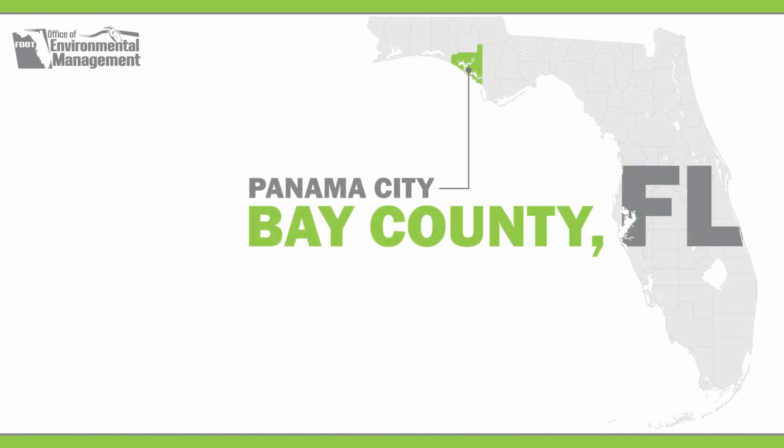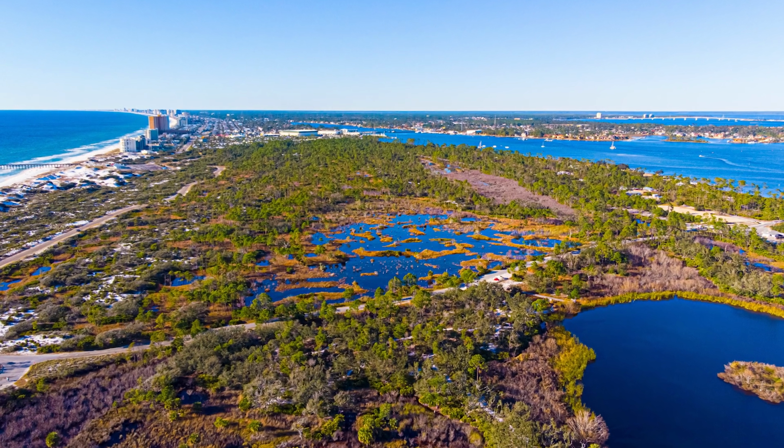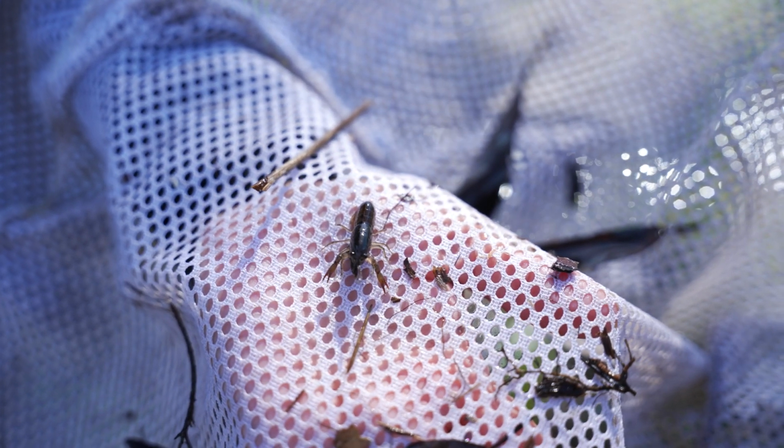Bay County in northwest Florida is where you will find the four-season paradise known as Panama City. It's also where you can still find the small aquatic-dependent crayfish by the same name, at least for now.